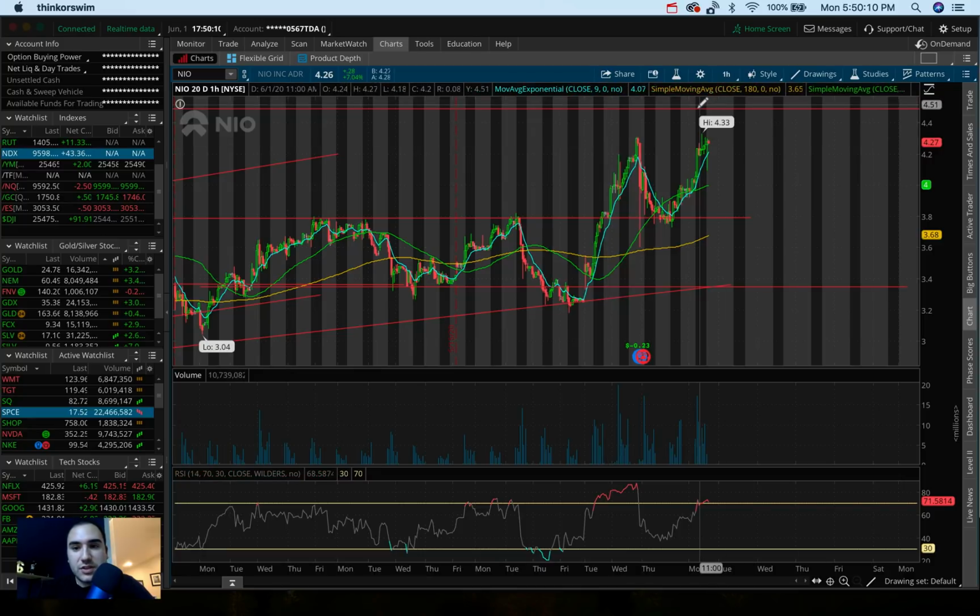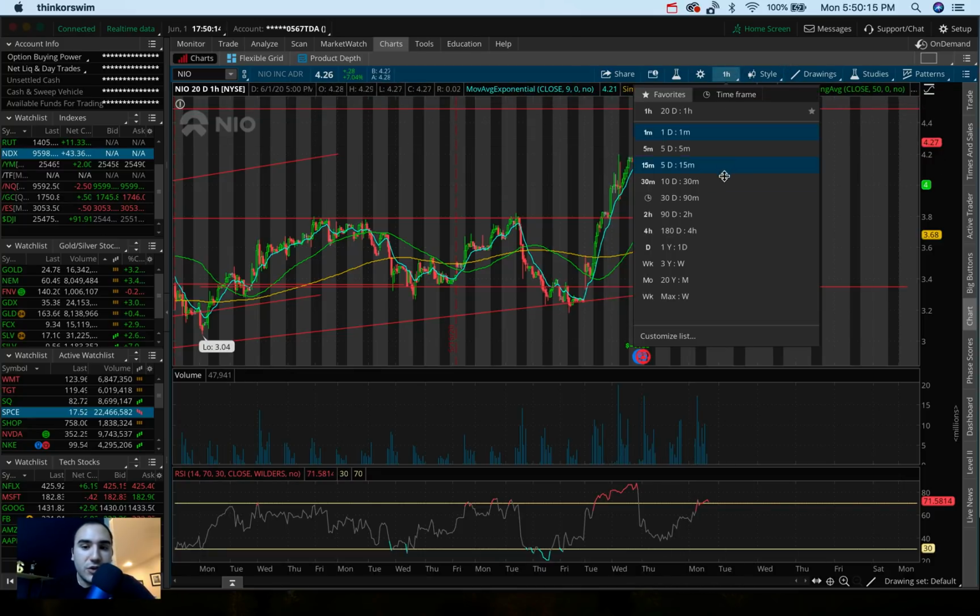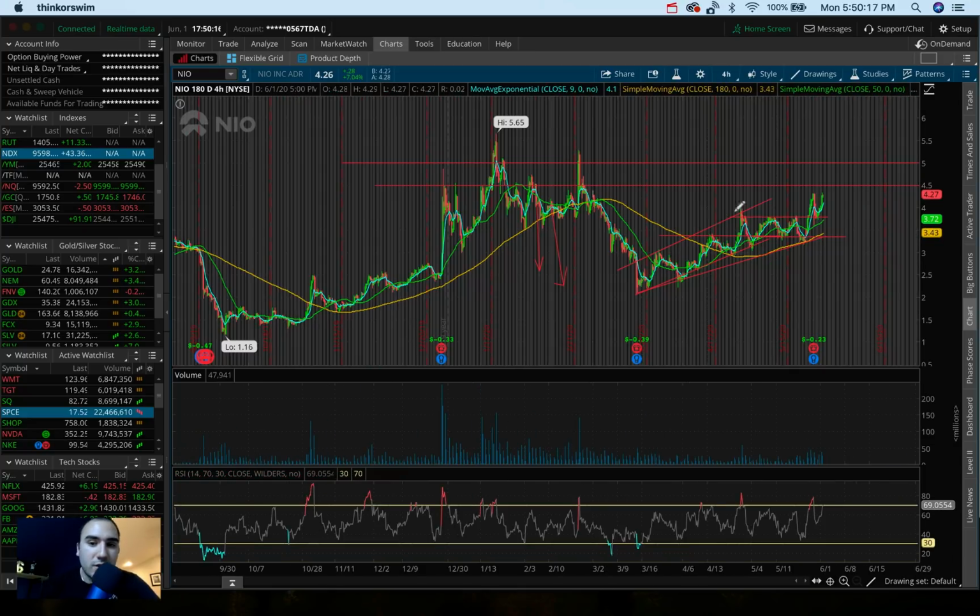That was a resistance. Now we're struggling. Not struggling, but we're holding right under 450. So for me, guys, am I forcing a move in NIO at this point? No, I'm not looking to get in as a trade, but if we break 450, guys, now we're talking.